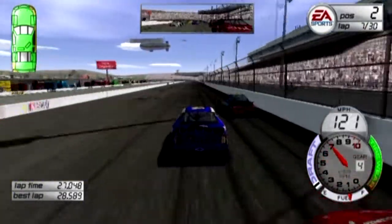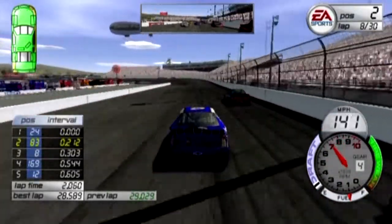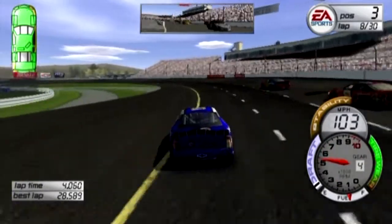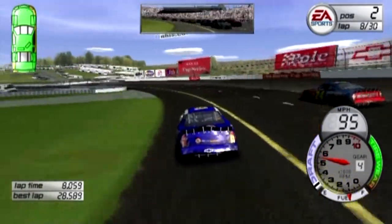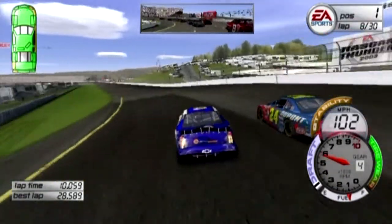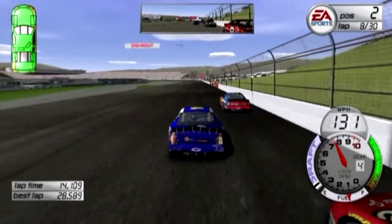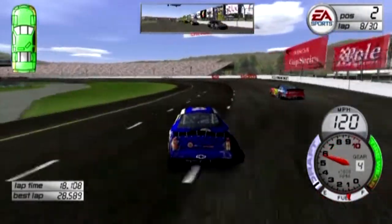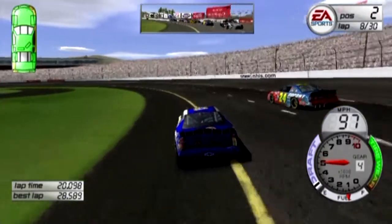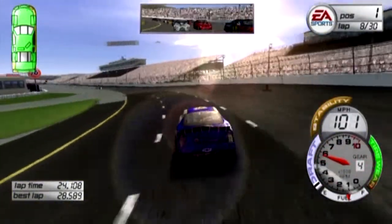Here comes Dale Earnhardt Jr. Tried to make it 3 wide for the lead, but thought better of it. Jr. throwing it into turns 1 and 2, trying to get to Jeff Gordon, aka Jonathan Wolf. Here trying to slide up into him. This is the track where the slide job is king. Let's see if we can pull one off on Jonathan Wolf here as we go into turns 3 and 4. Contact. We take over the lead again.